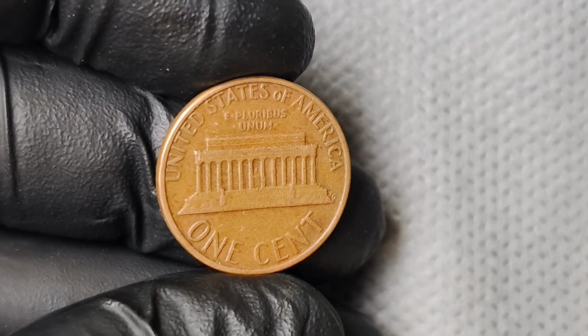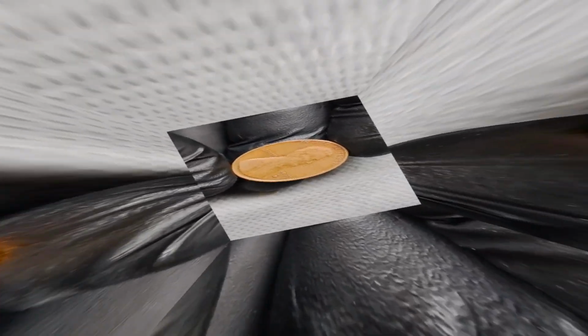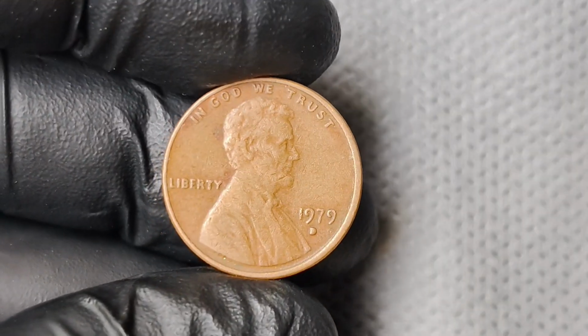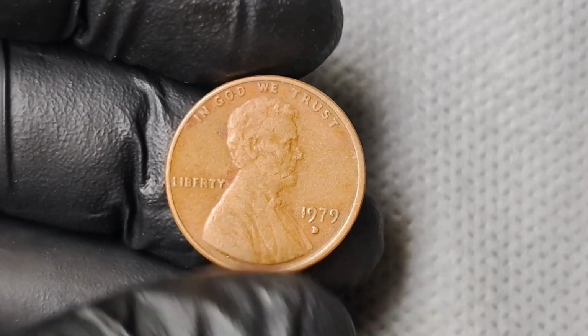Some experts believe a handful might be sitting in forgotten piggy banks or tucked away in the back of a dresser drawer, waiting for that one lucky person who looks just a little closer. Next time you're holding a 1979 penny, don't dismiss it. Check it. Study it.